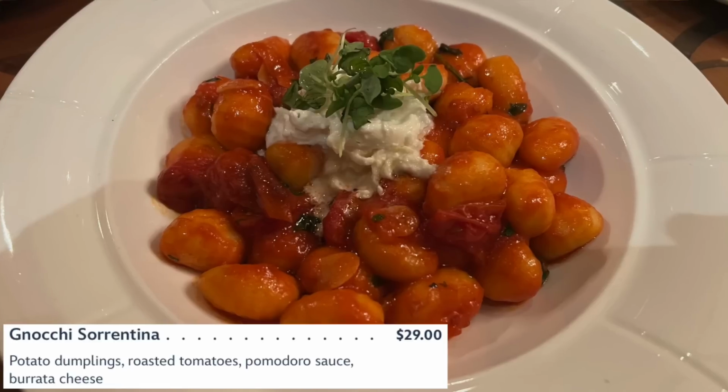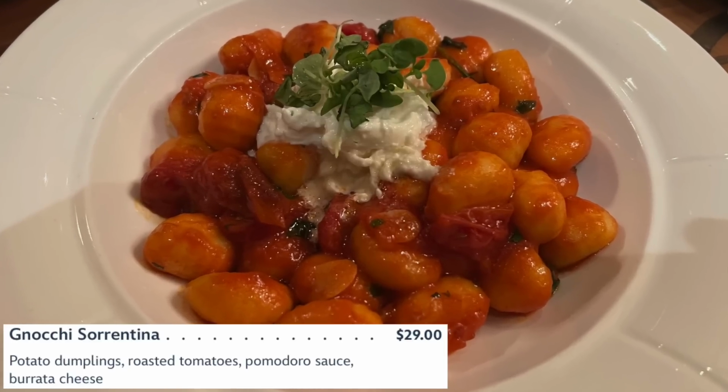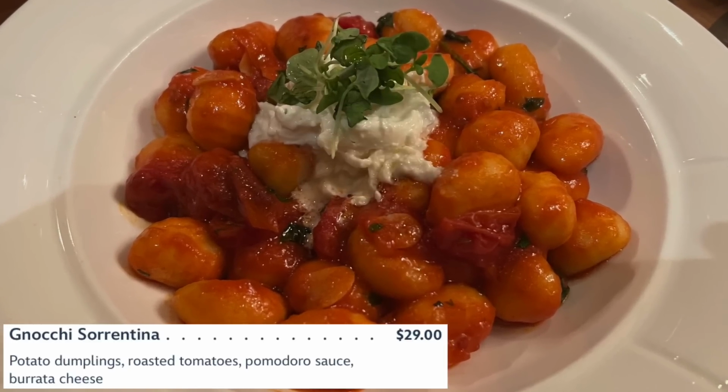I got the gnocchi. It was what the waitress said was her favorite dish, which has got a burrata cheese, so a very fresh burrata on top of that, so that looks amazing. Super fresh. Now, let me try it without the burrata. Kind of a plain tomato sauce, but the gnocchi is super well cooked, very, very soft, and you get a little bit of that burrata cheese in there as well, and it just adds that creamy texture. Very well done.